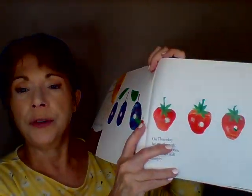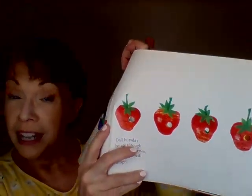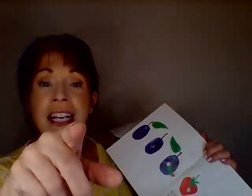You might read this book for a couple of days with your child, and then when you go to the grocery store, say, hey, do you remember the very hungry caterpillar ate through a red fruit? He ate through four of those red fruits. What was it? They say strawberry. Hey, let's look for other red fruits today when we're at Walmart.